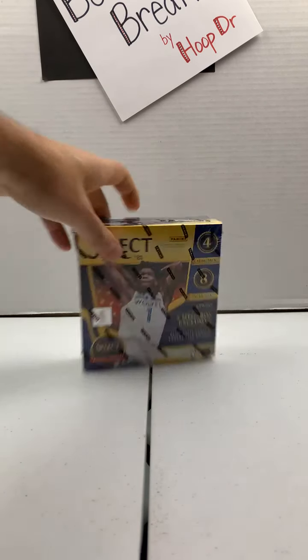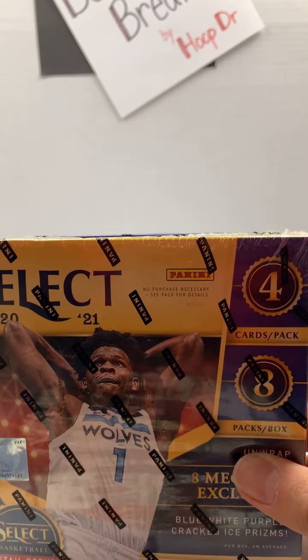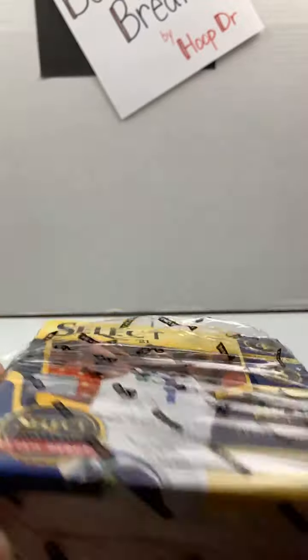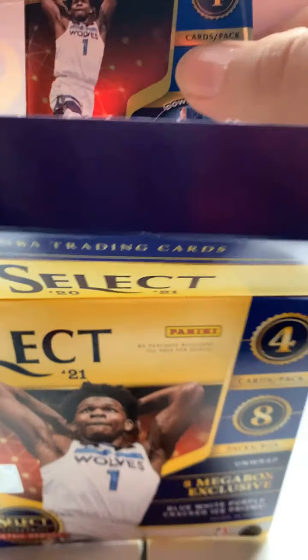Okay, well, we've got LaMelo, we've got Edwards, no Wiseman yet, no Halliburton, but we are into the mega box. We're going to get at least 8 cracked ice cards. Last night I got a green cracked ice right behind the regular cracked ice. Oh, that quad pack right there literally tried to jump out. We'll open it last. Maybe it's got so much heat in it, it had to get out of the box.